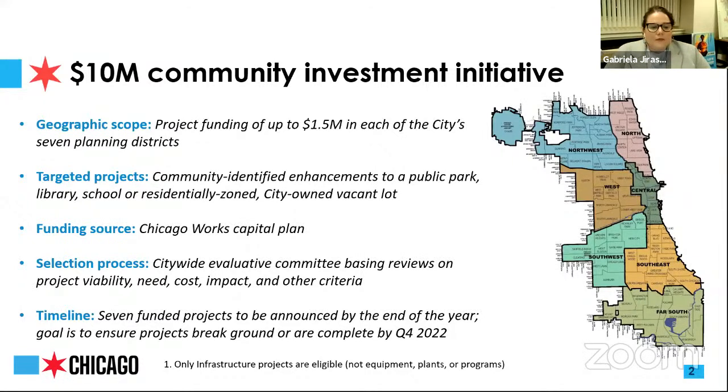So the funding source for this project is part of the Chicago Works Capital Plan, which is one of the infrastructure programs for funding for the city of Chicago. And the selection process so far is that we had citywide evaluative committee members, and we took in all of our applications from June until August 30th.